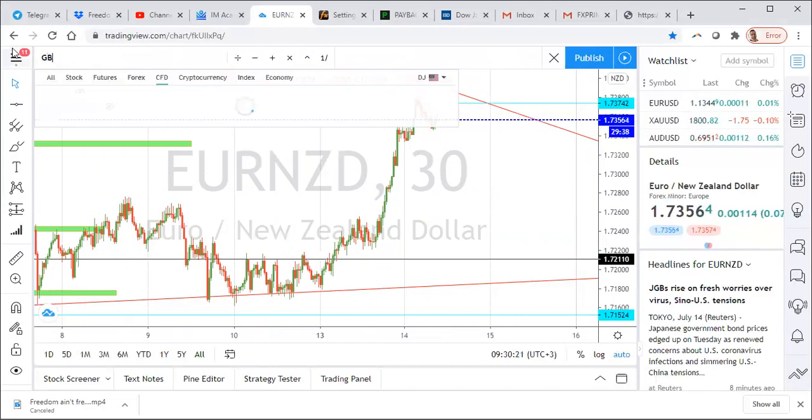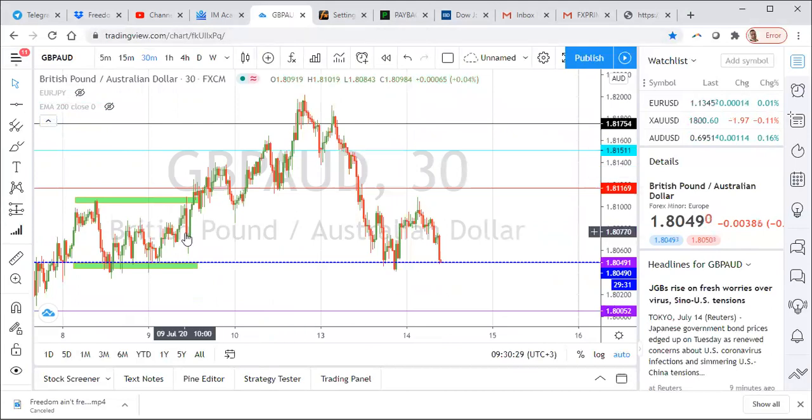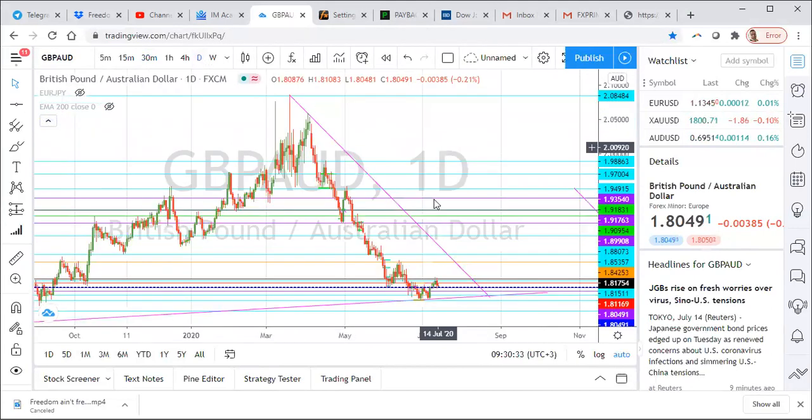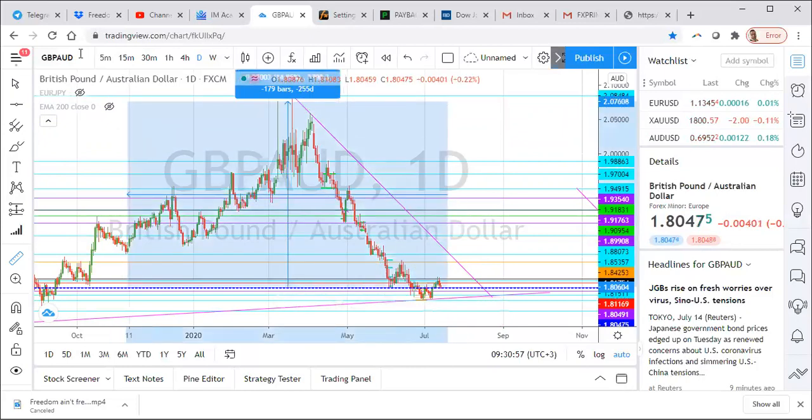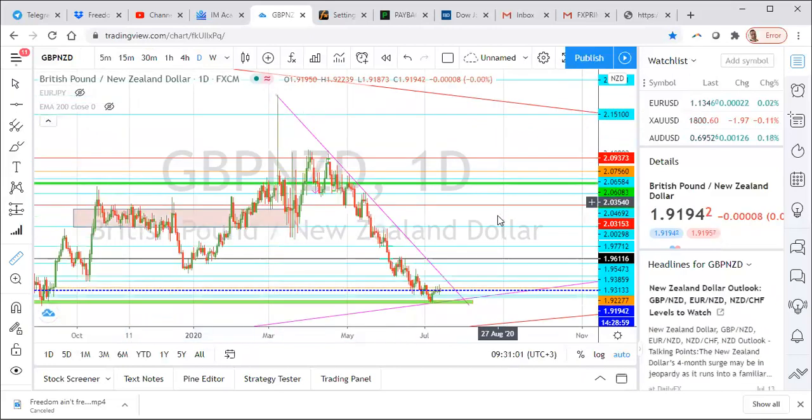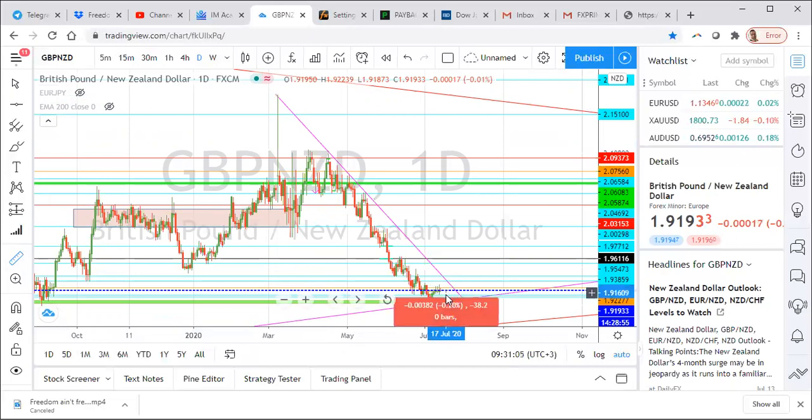I'll also have to look at the news. GBP AUD. Nice. This for me. So GBP AUD sell for 120 pips. The structure is really good. I'm looking at GA. Okay, let's look at GN. Yeah, I'm looking at GN. So GN 100 pips.